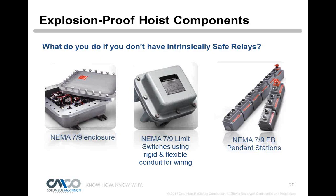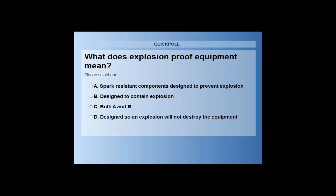Hey, Peter, I think this would be a really good time to launch our polling question. We just want to gauge here. What does explosion-proof equipment mean? If you all could answer these questions, we would appreciate it. Is it A, spark-resistant components designed to prevent an explosion? B, is it designed to contain an explosion in the event explosive or ignitable material leaks into the enclosure? I couldn't include all that text. C, both A and B, or the last answer, D, designed so an explosion will not destroy the equipment.